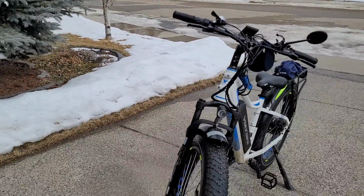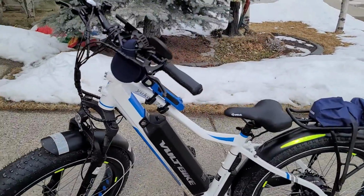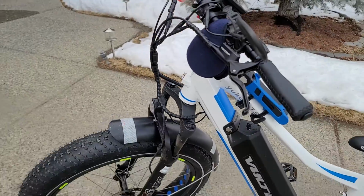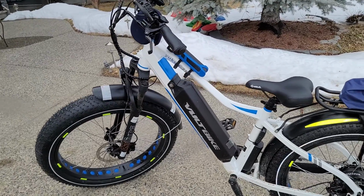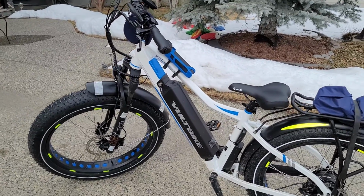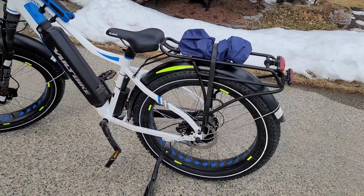If you take a look here, this is called the Yukon Volt bike, the 750. You can see it there. This is my 17-inch version. They have a larger version, but I am 5'7", 5'8", and I find that this is more than adequate for me.